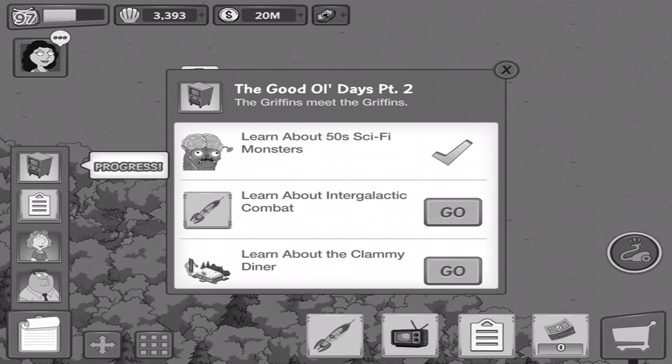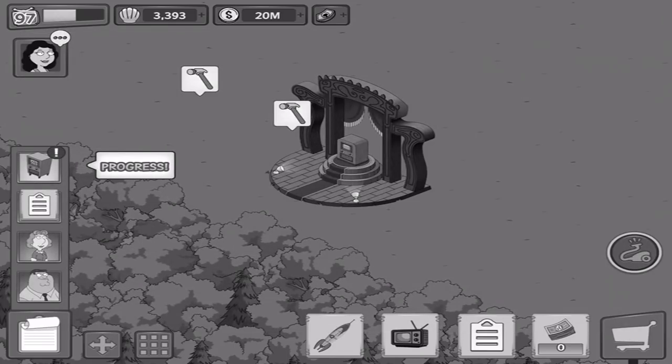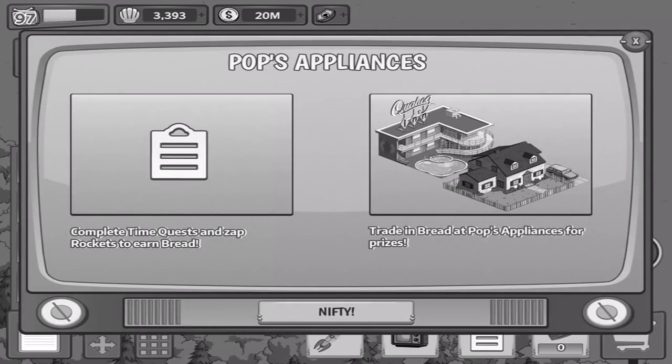Learn about intergalactic combat. This is with the rockets. And to perform this, you have to travel through TV history, complete achievements to earn the currency of the week, and don't leave the past empty-handed. Use weekly currencies to get cool prizes. So I haven't actually looked at the achievements yet. That's probably something I should look at. But I'll do that afterwards. Complete time quests and zap rockets to earn bread. Trade in bread at Pop's Appliances for prizes.